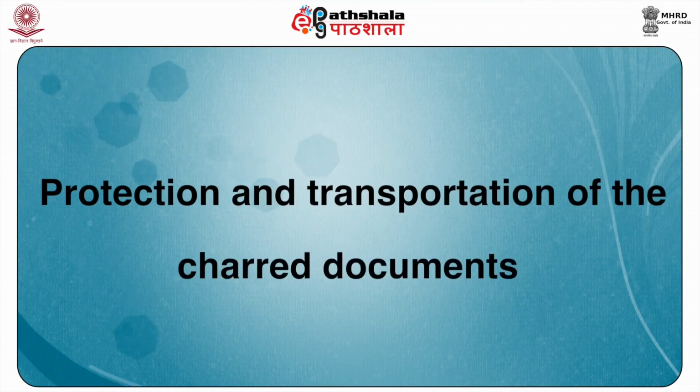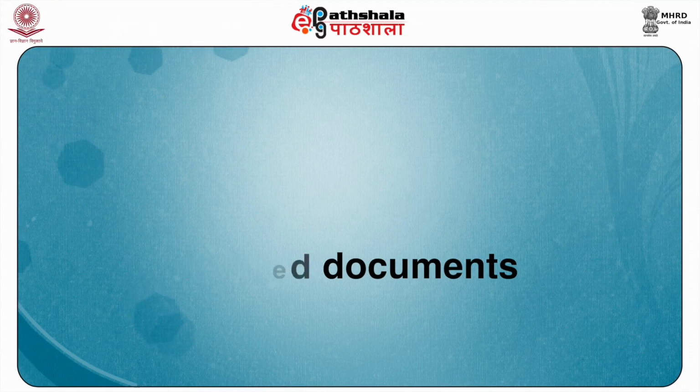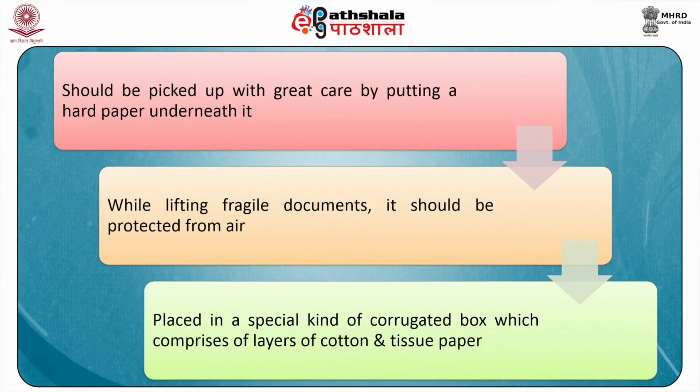Next is protection and transportation of the charred document. The charred document should be picked up with great care by putting a hard paper underneath. Since the charred documents are fragile and lightweight, at the time of lifting they should be protected from the air.